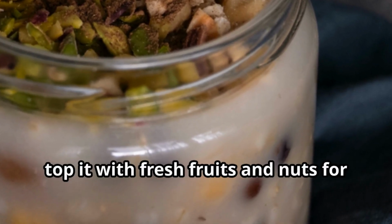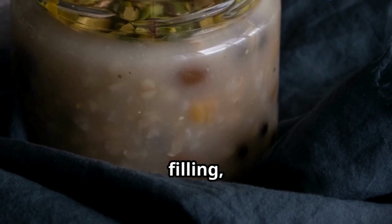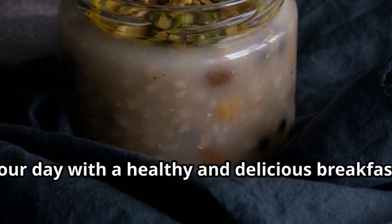In the morning, top it with fresh fruits and nuts for added texture and taste. It's creamy, filling, and perfect for busy mornings. This make-ahead meal ensures you start your day with a healthy and delicious breakfast.